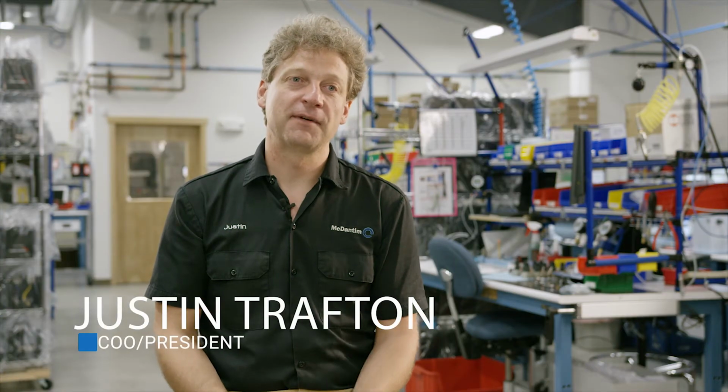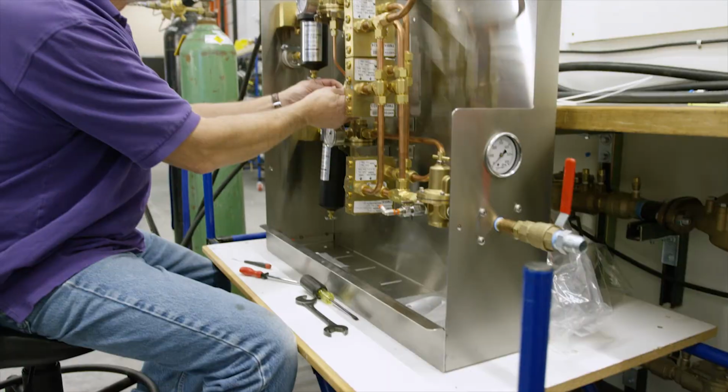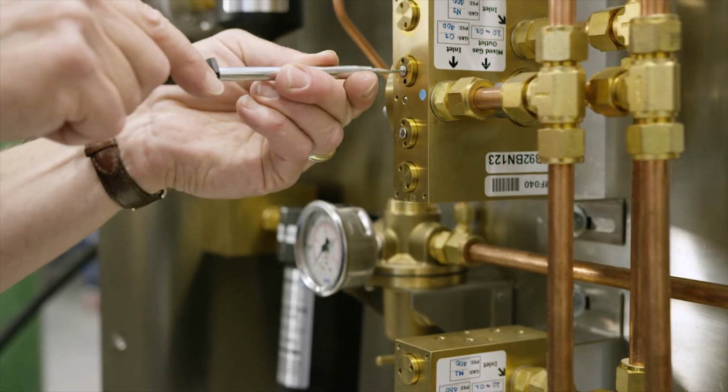With the technical knowledge that we developed in the beverage gas industry, we were able to use the technology and upscale it in order to use for industrial applications like welding shielding gases or food packaging gases.